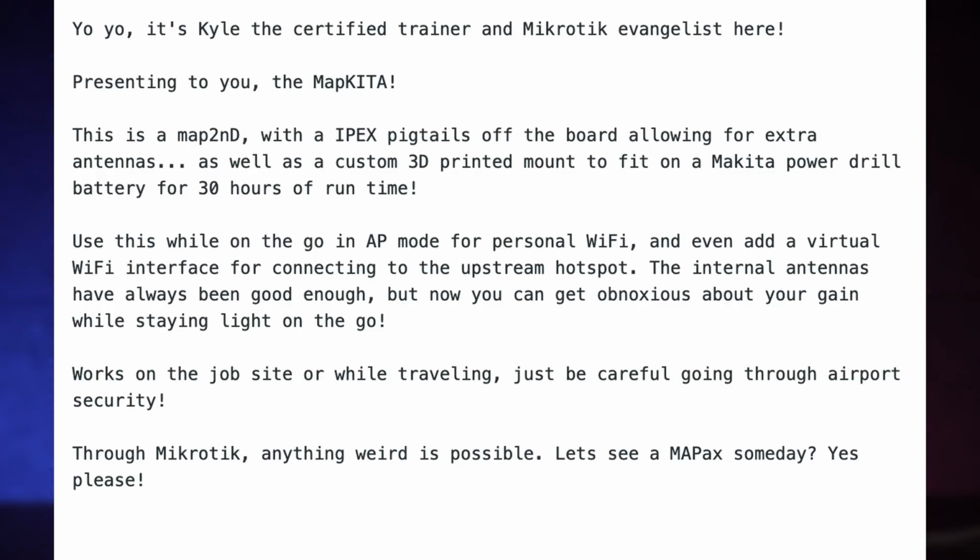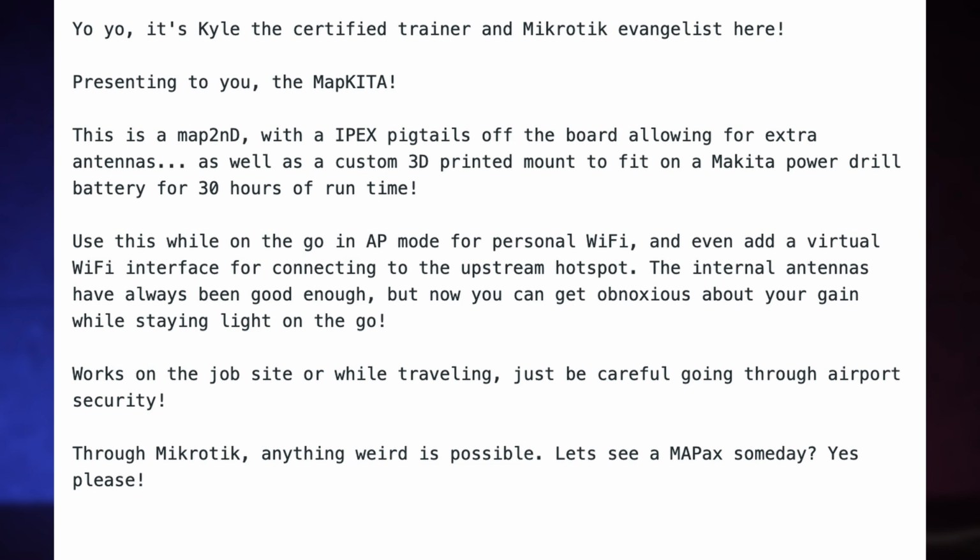Next is one of my favorite people in this series. Always such an energy, and this time is no exception. Yo, yo, yo, it's Kyle, the certified train. Certified train? I might be missing some text here, but maybe not. Presenting to you the Map Kita.